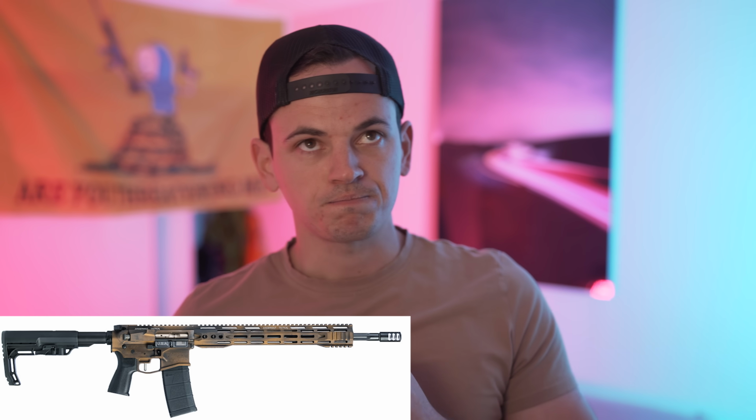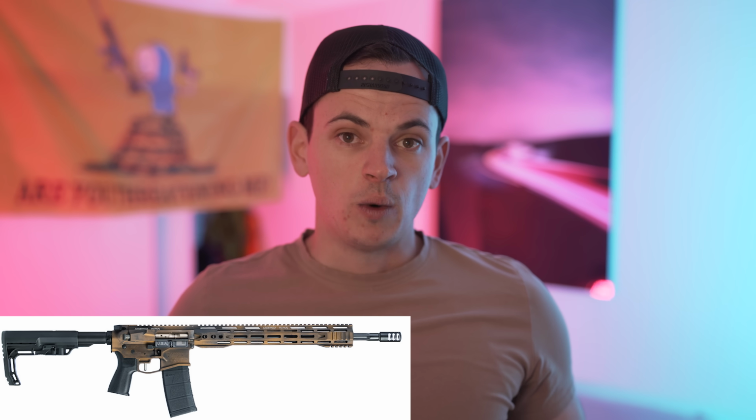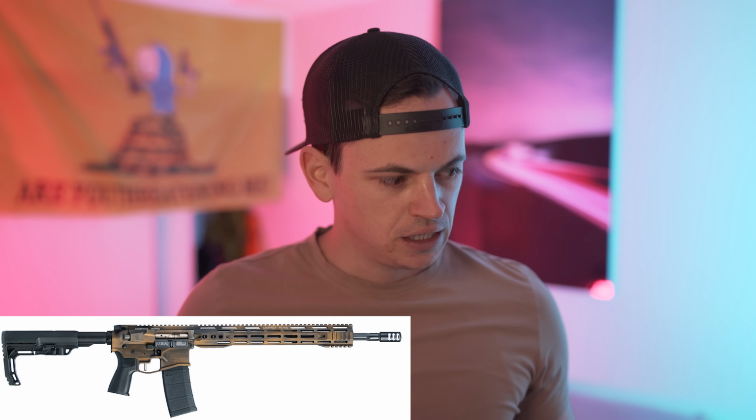Hello everyone, we have some news regarding the Juggernaut tactical rifle. For those of you that are unaware of what was going on with this, Juggernaut Tactical, based out of California, designed a firearm, an AR-15 style lower receiver that would potentially get around the California assault weapon ban. The way they did this was pretty simple, pretty interesting, but in many people's minds it was kind of sketchy.